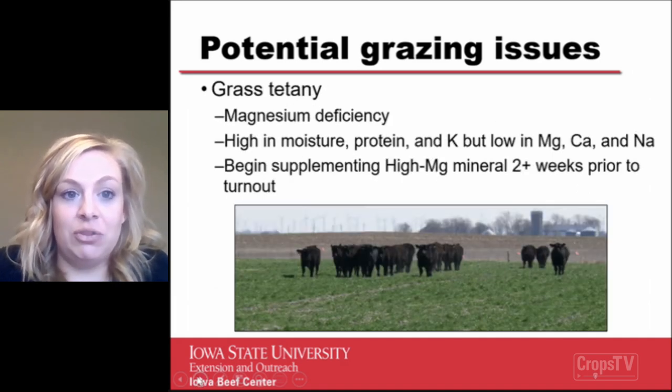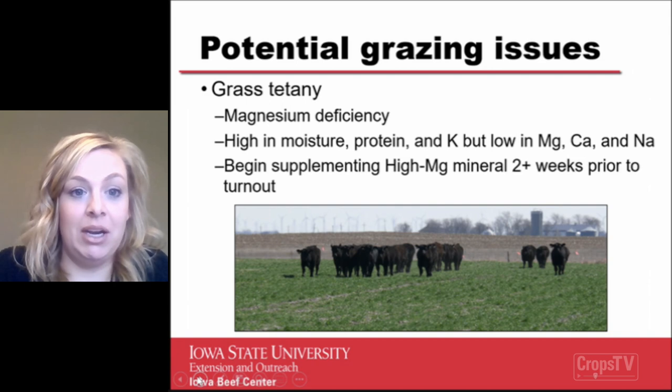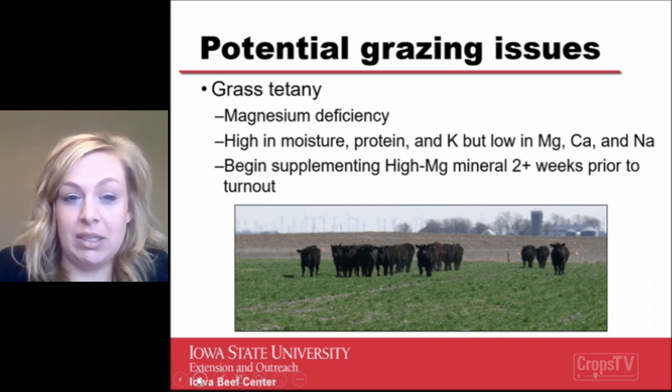And something else to watch for is grass tetany. Basically, this is something that we typically hear of as an issue in spring calving cows when they first go to grass in the spring. So same kind of setup here. Basically what we have is our plants are very high in moisture and protein content, but low in some of those other mineral nutrients. And so we have an imbalance in the animal system that can cause some issues as well.